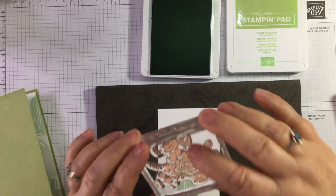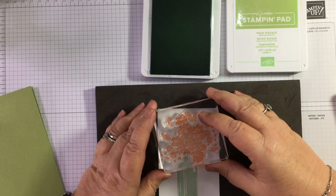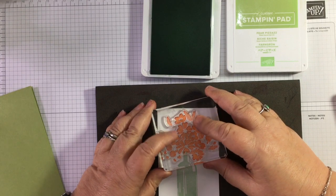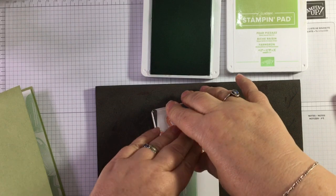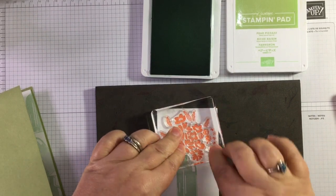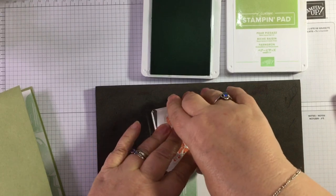So you'll see that there is a wee, because the flowers here go sort of around the neck of the bottle, I'm just going to pop them about there. Because I can't get my head right over the top, it is harder for me to line things up. But obviously yourself, you can get your head right over your work and check everything's lined up.